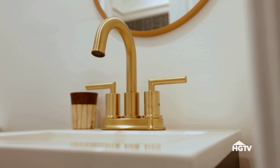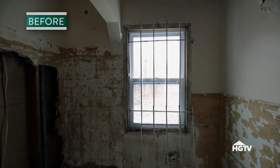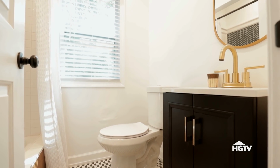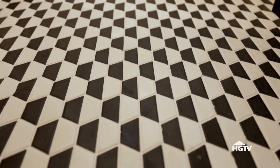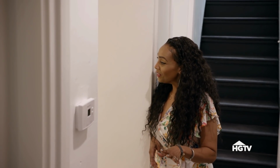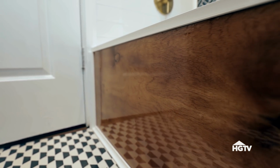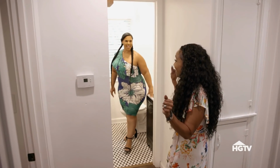So here's the bathroom. Ooh, how cute. Right? Oh, I really like this tile. This tile is really nice. What is this down here? So that's the same plywood finish that's on the backsplash. But it has like a beautiful lacquer finish. Wow. Love this. Yes. There's more.